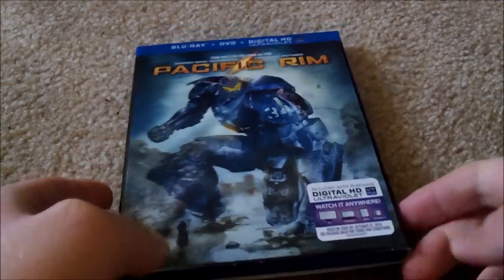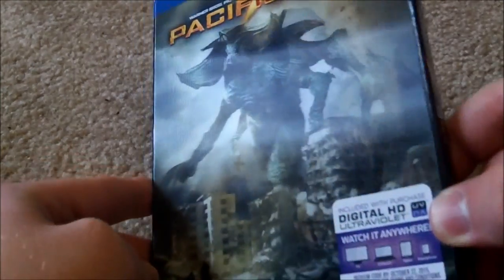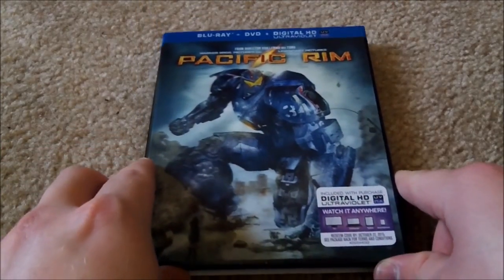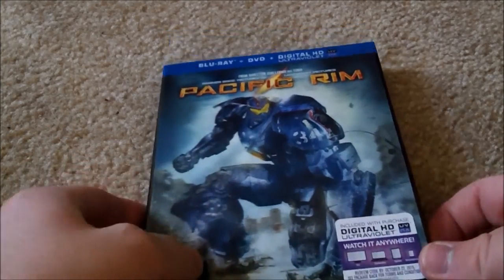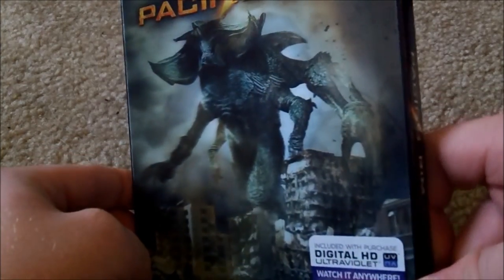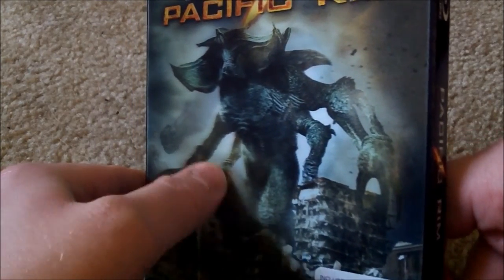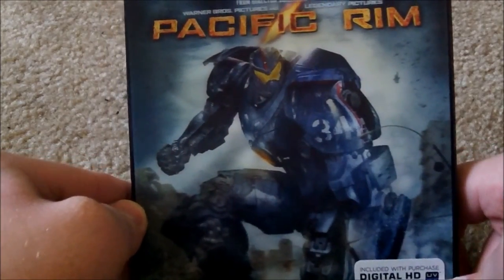Also, I definitely wanted the slipcover, which has a lenticular cover where the Gypsy Danger and then it shows a kaiju. I definitely wanted to get that. So to get the slipcover in good shape, you definitely want to buy on day one. But that is really an awesome cover. So there's the kaiju. I don't particularly remember that one in the movie. I think that might be the one that attacked Sydney. But Gypsy Danger was definitely really cool.